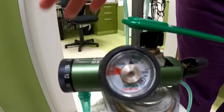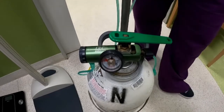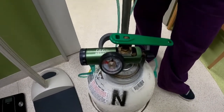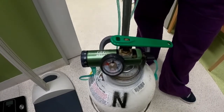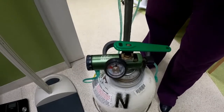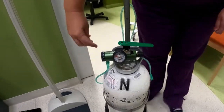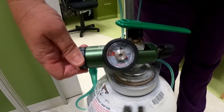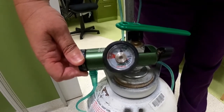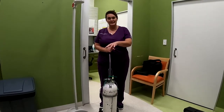Now, everyone will talk about oxygen in different ways. Here and in special care, we talk about oxygen in mils. So you might be told you're going home on 500 mils of oxygen, 250 mils of oxygen. The oxygen regulators are in fractions, and again, they'll demonstrate to you how to turn this on. But say here, this is half a litre, so I'd turn that up to half a litre.